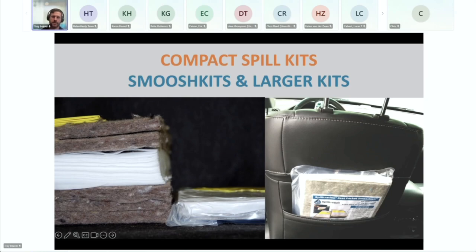So what did this mean for our customers? It meant less storage space needed for their kits. It meant easier to mobilize kits in the event of a spill, and it meant way less shipping costs. And over the last couple of years, we know what shipping costs have meant.